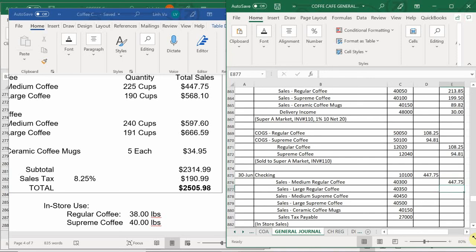That one is 568 and 10 cents. 597 and 60 cents. 666 and 59 cents. The ceramic is 34.95 and the taxes are 190 and 99 cents. They give us a grand total of $2,505.98. Good. So this is in-store sales.